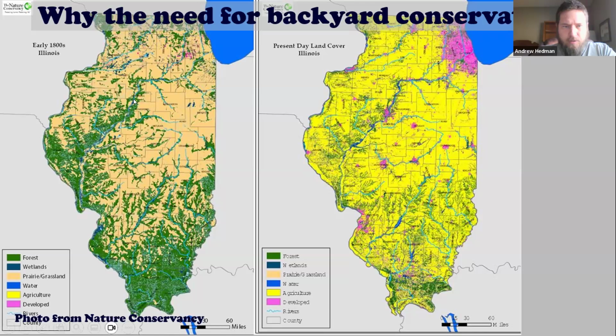What you'll see here in this area, this is, I believe, the Naperville Bolingbrook area of DuPage. And this is before Chicago was even really founded as a settlement. And then over here on the right-hand side, this is present day land cover of Illinois. You can see significant difference. A lot of the prairie is now gone. It is now agricultural land, cornfield, soybeans, some cattle. A lot of the forests are now gone, and a lot more suburban sprawl and city sprawl, especially up here by Chicago. And you've got your little pockets throughout.